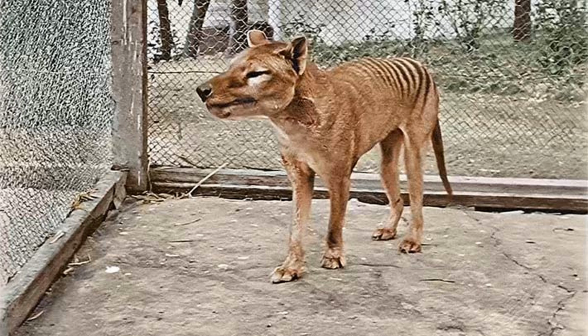The scientists were able to isolate RNA from a 130-year-old thylacine specimen that is preserved at the Swedish Museum of Natural History in Stockholm. The RNA was in good condition, and the scientists were able to use it to identify several genes that are specific to the thylacine. The scientists say that the discovery of RNA from the thylacine could help them to better understand the animal's biology and ecology. It could also help them to develop new methods for de-extinction, which is the process of bringing back extinct species.